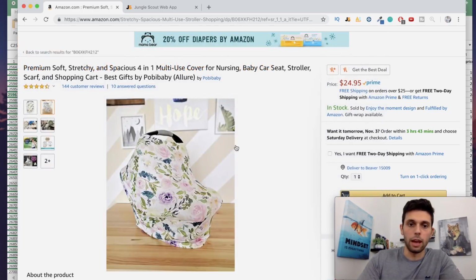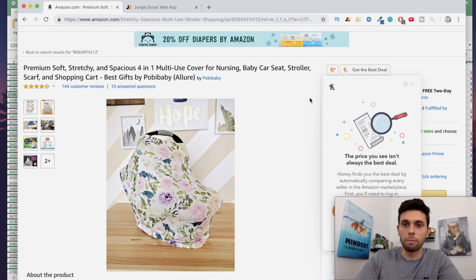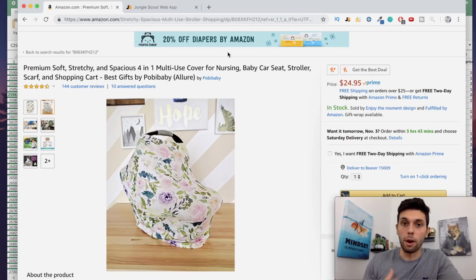I mean, I can do more, but I think you guys get the gist. You just use that to find products that are selling pretty well, and then you cross-reference them on Alibaba and see how much they cost. I think the profit margin here would be pretty good. All right, so let's head on to the next product research method.